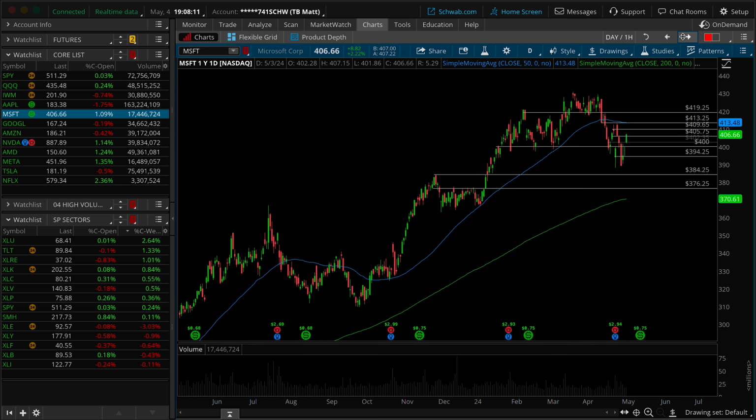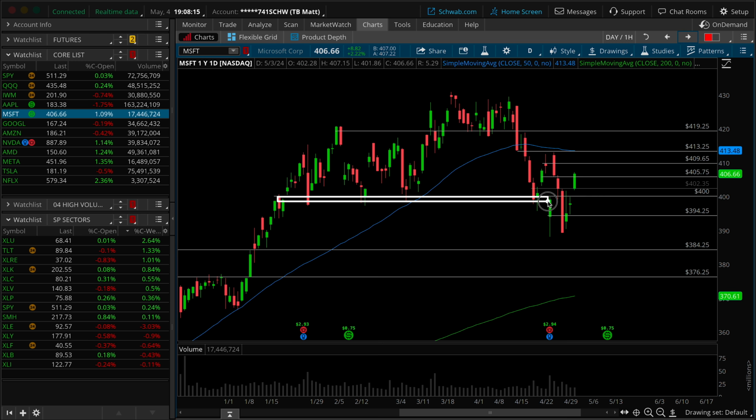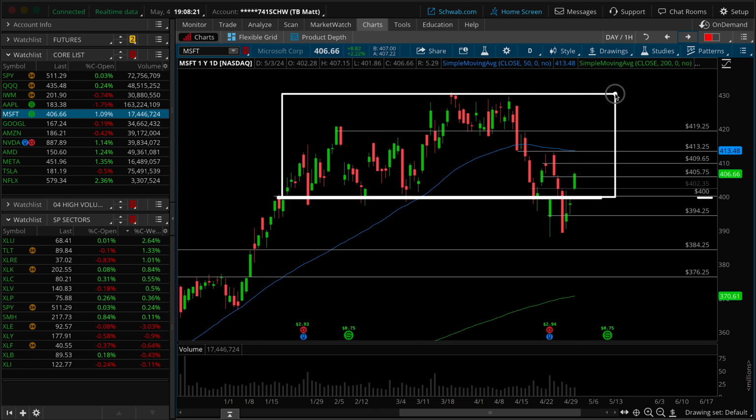Next up, we've got Microsoft. Let's go back out to a daily time frame chart. This thing is all over the place. It's unbelievable, but we're over 400. So we've got to remain nimble at 400. Why? Because it represents all of this as overhead supply.